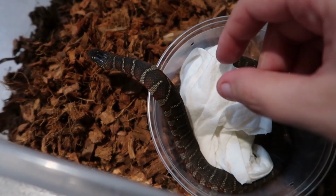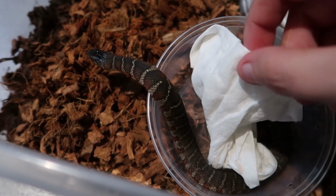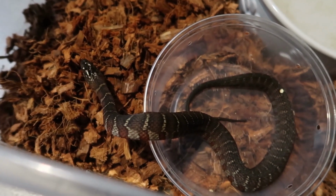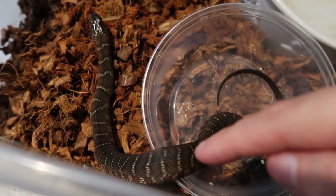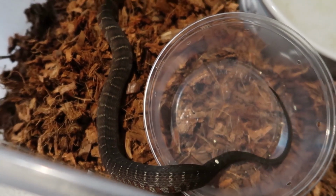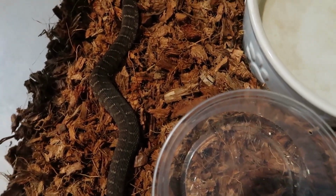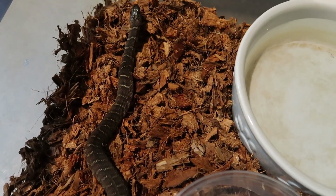I'm gonna try to take this out of here. It's just her soiled bedding. Here we go. Yeah, I know you didn't like that too much, did you? So these guys actually have keeled scales. That's why their scales almost look rough and sharpish. And that's because they actually are. In the middle, they crimp up and it gives them a very rough feel. And she is beautiful though, isn't she, guys?